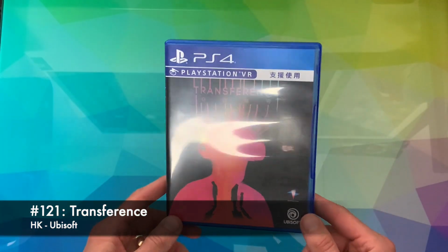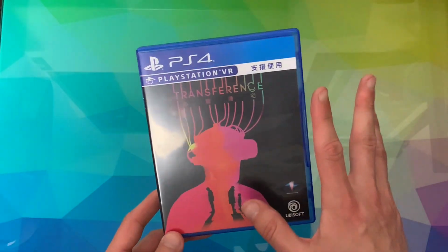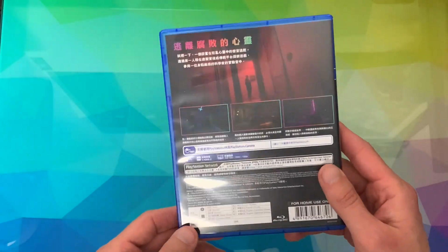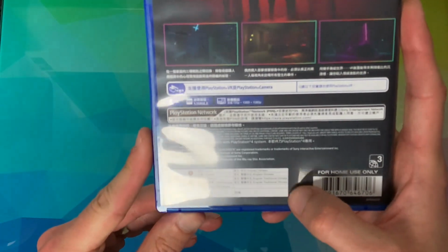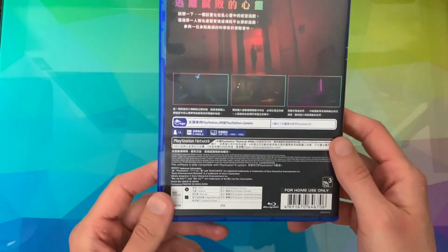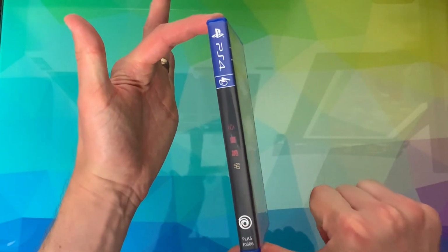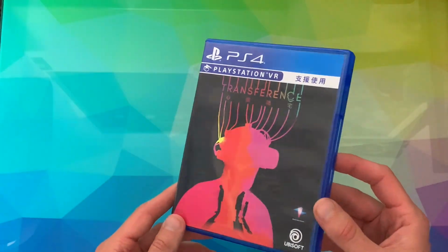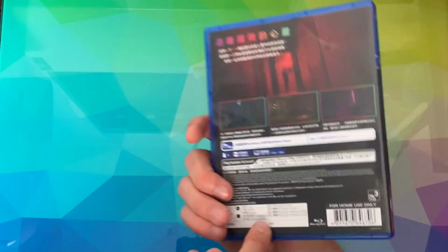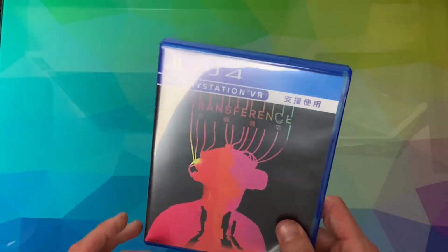Next up is Transparence. It was released in Japan. This is the Hong Kong version again. It's actually got English subtitles. In fact, the voice is in English anyway. So if you want to look out for that one, that's how it looks. Make sure you get the English subtitled version at least. I think it's Region 3. Yeah, Region 3. It's the Hong Kong release.